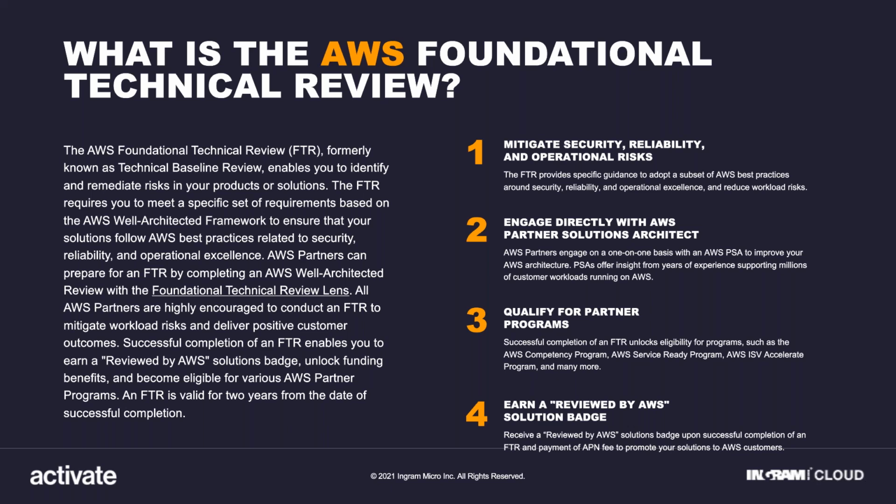All AWS partners are encouraged to conduct an FTR, basically to mitigate any risk or make sure that your solution works. The important point about an FTR is it gives you that reviewed by AWS solutions badge. Now, again, think of that as a really important ticket in opening up opportunities. That means that the solution has passed the test, it's passed the relevant stress test, it's been through all the different procedures to make sure it works. And it's a really important start in getting you kick-started on your AWS journey.